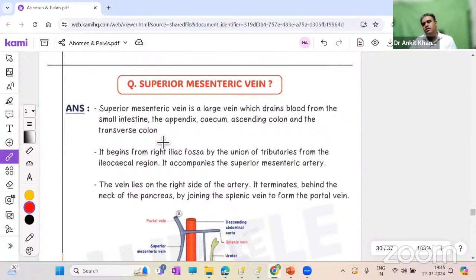Now coming to the vein side. Superior mesenteric vein, I've already told you when we were discussing the superior mesenteric artery, that this vein will drain the midgut. But where will the blood go from here? Will it go to the IVC? No, the blood will go to the portal vein, basically into the liver. And this vein lies to the right of superior mesenteric artery. Superior mesenteric vein is a large vein which drains blood from the small intestine, all these areas.